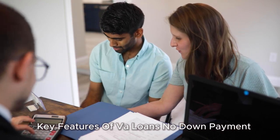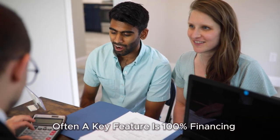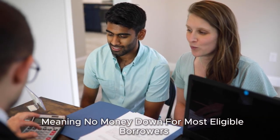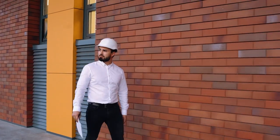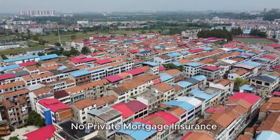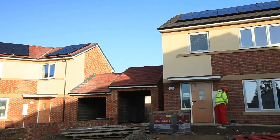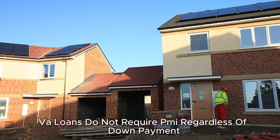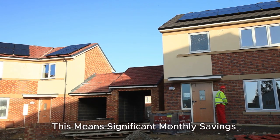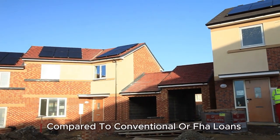Key features of VA loans: no down payment, often. A key feature is 100% financing, meaning no money down for most eligible borrowers. This can save tens of thousands of dollars up front. No private mortgage insurance, PMI. A major advantage: VA loans do not require PMI, regardless of down payment. This means significant monthly savings compared to conventional or FHA loans.